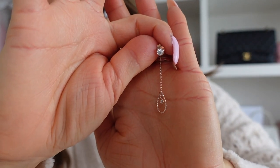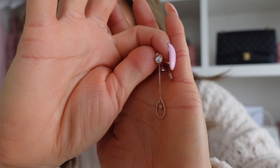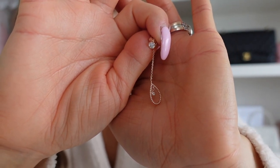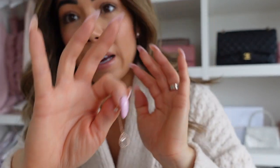So I'm just gonna put it on. I think that is such a neat concept though. Like if you just wanna wear studs, something super simple, maybe something in the daytime, and then spruce it up with something a little bit more dramatic and fun for night, date nights.